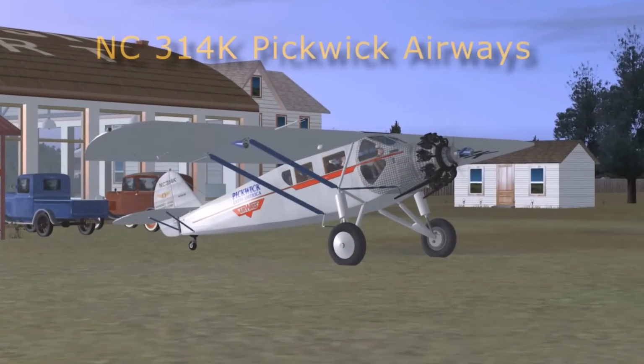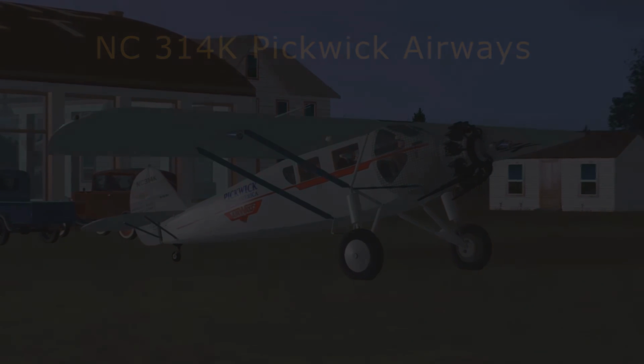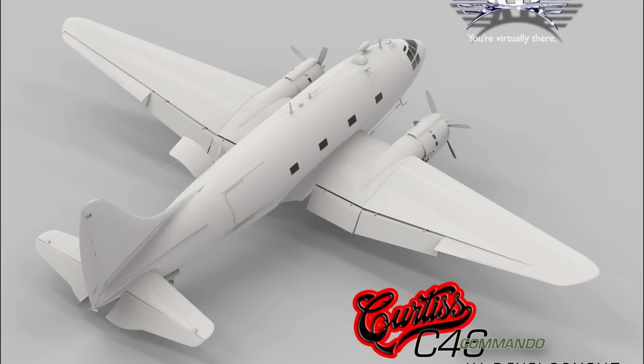The prices are pretty reasonable, $24.95 from the Golden Age Simulations website, linked in the show notes below. Next up, Aeroplane Heaven this week announced their new C-46.